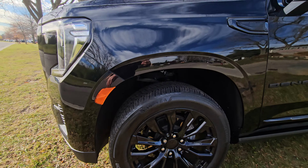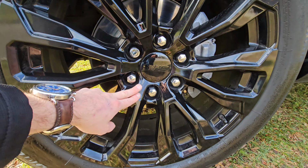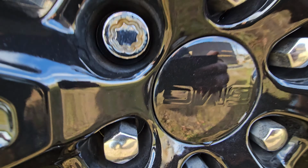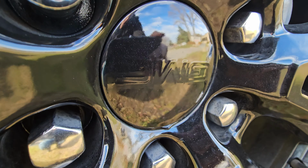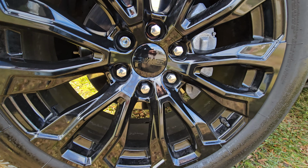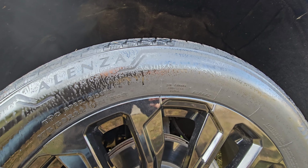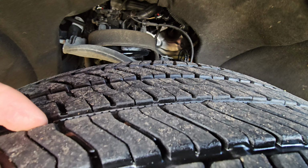Same thing with the wheels. Wheels look like they've been wrapped in black. They were originally chrome. You can see the remnants of that by the GMC logo. But again, they did a really good job. I mean, this looks exactly like a blackout package. No major scuffs or scrapes on the rims. Looking at the tires, they definitely have some decent tread on them.